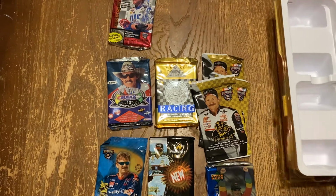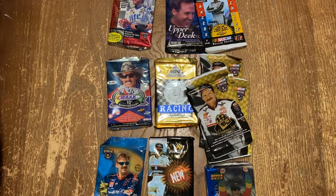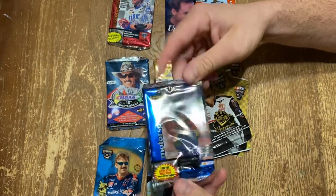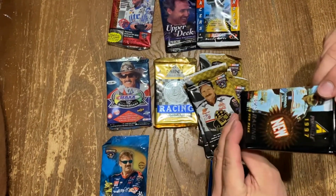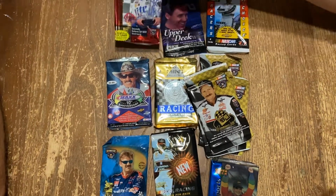They're signed stuff. I don't know much about NASCAR. I grew up in the South, and I had lots of friends who watched NASCAR and collected things. But I definitely know this guy right here, Jeff Gordon. He was the man. And then, oh yeah, the legend himself. There's another one right here. This is my favorite, Rusty Wallace. He was my favorite back in the day.